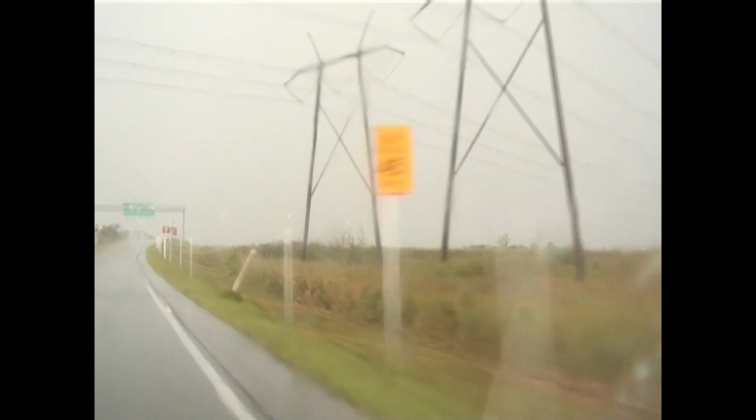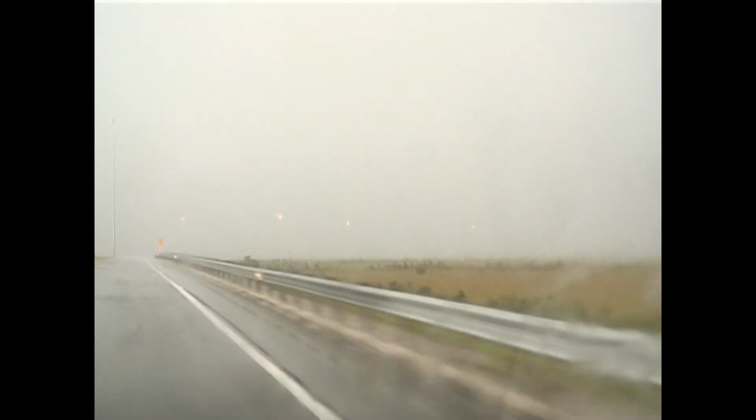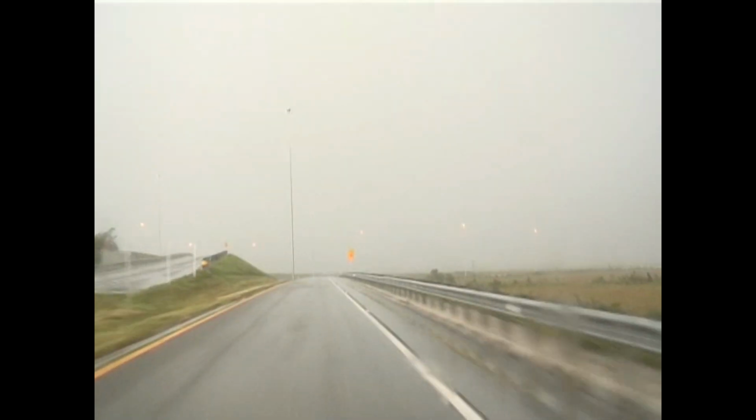Very active, lamps are on, it's dark, lots of lightning. The visibility in the core looks like it's falling almost to zero.